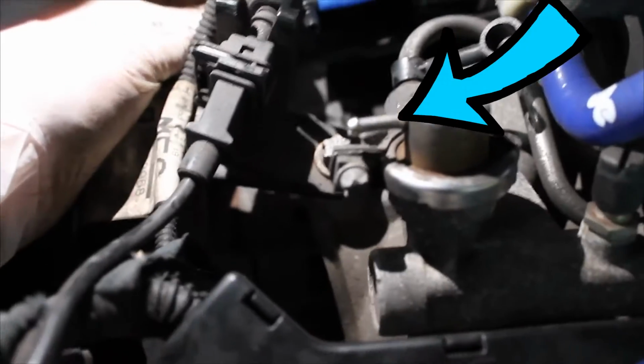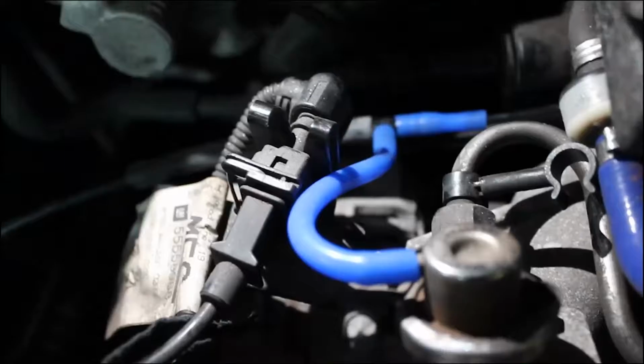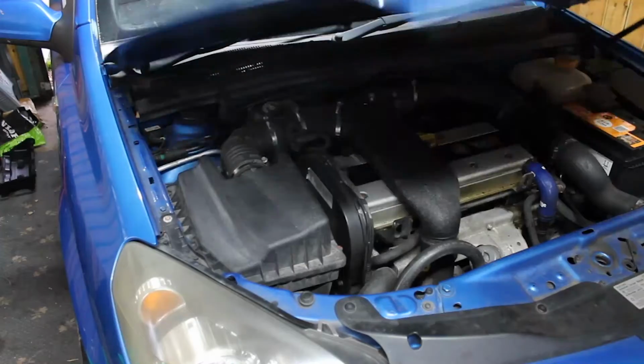I'm then going to cut a length of blue pipe to go from the T-piece here to the fuel pressure regulator there, and then that bit of rubber from the plastic vacuum pipe that runs to the turbo solenoid will go straight into the T-piece there. And there you go, simple as that. You do have to leave the solenoid at the back of the engine plugged in, otherwise you're going to get an engine management light on.